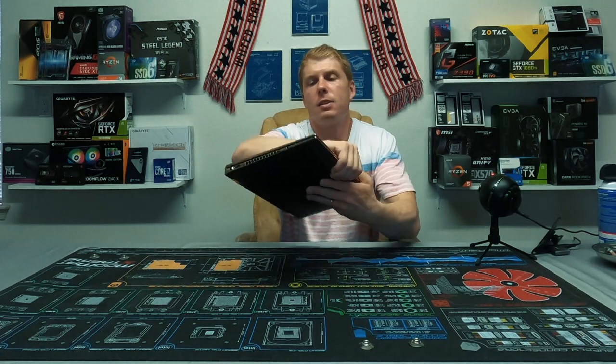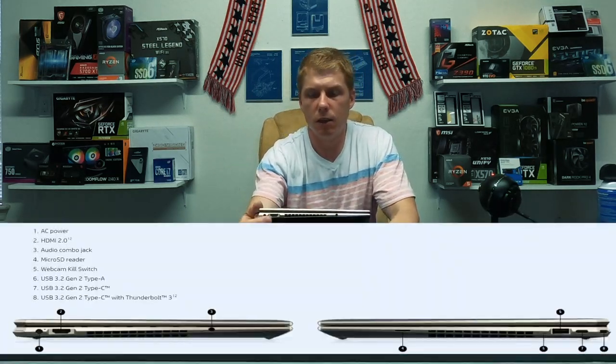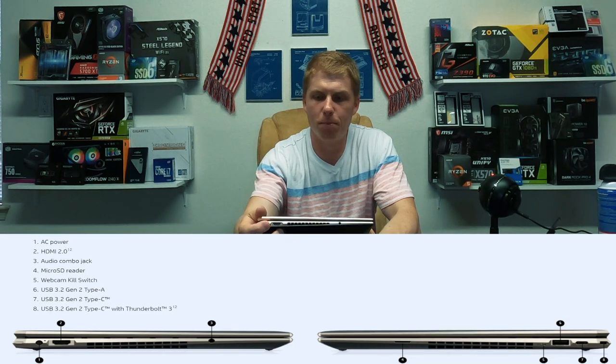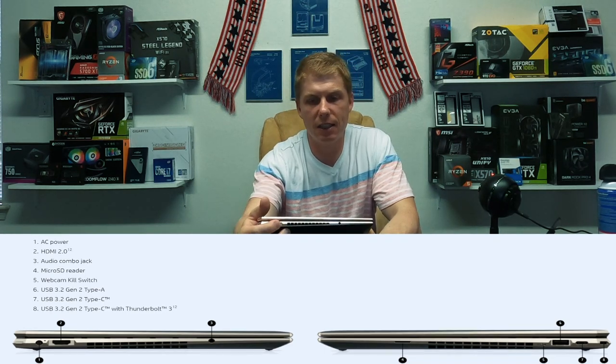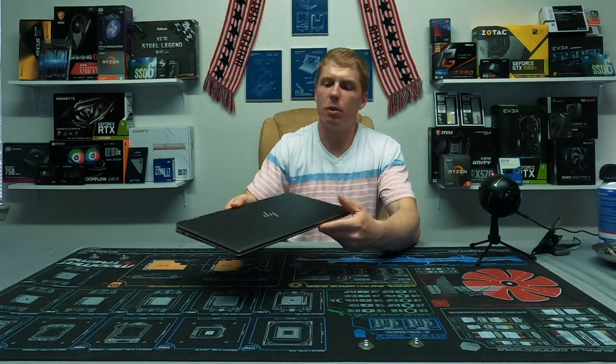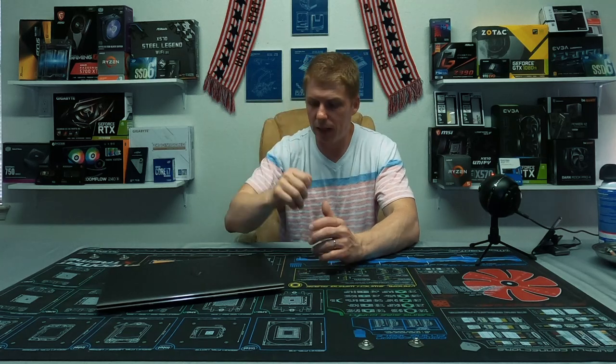And then coming on the other side, it has your power barrel plug right there. It has HDMI, and then it has your headphone jack down there. And that's about it for port selection. So it's not the most robust port selection, but it is nice.